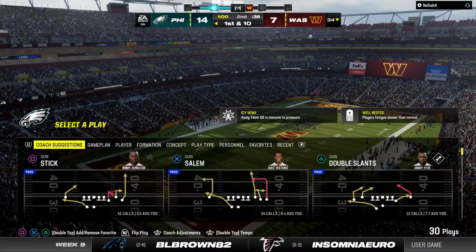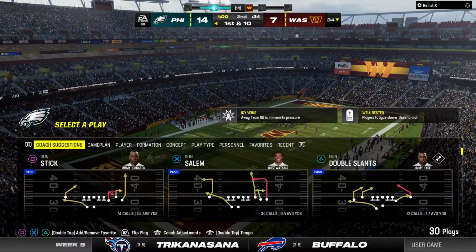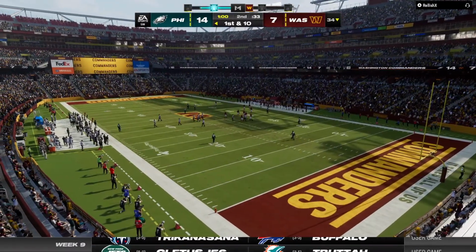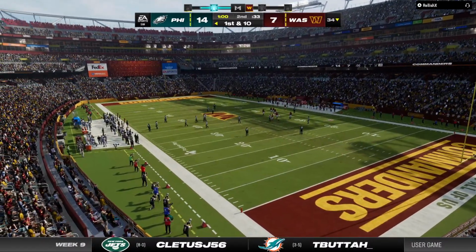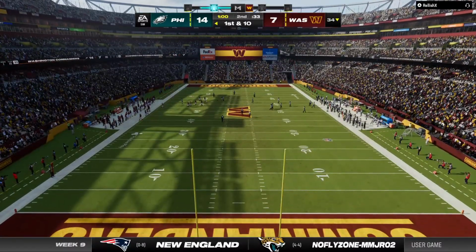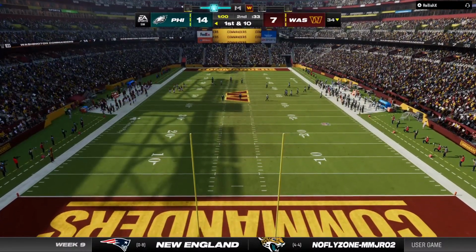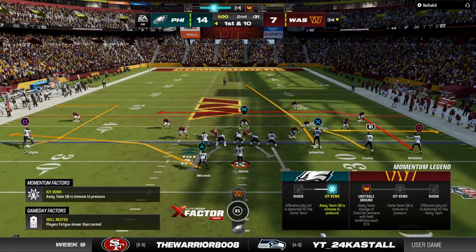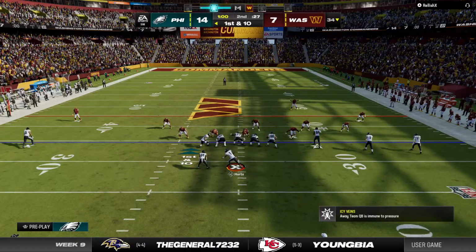Well, pretty woeful there. Just 23 yards on the punt. And it will be Eagles football, 1st and 10. The Eagles offense set to begin their next drive as they take over with exactly 1 minute to go.